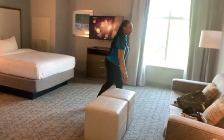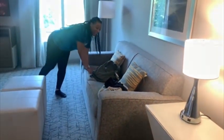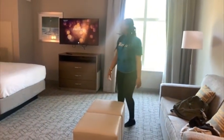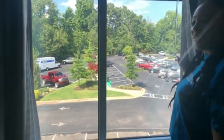This nice little couch that's here. Beautiful. Firm body. Hope we have a sleeping bag. Right here is our view, guys.